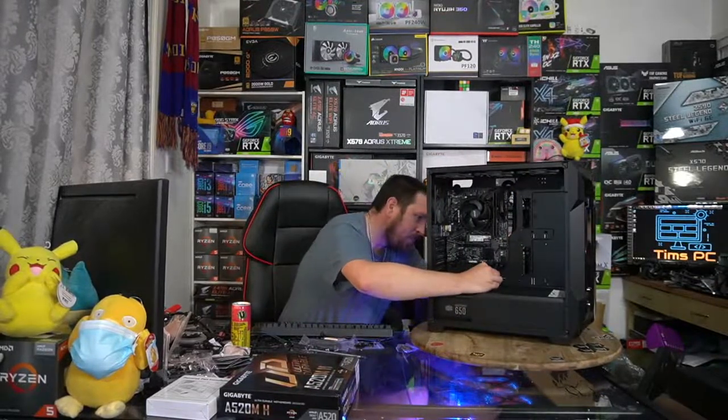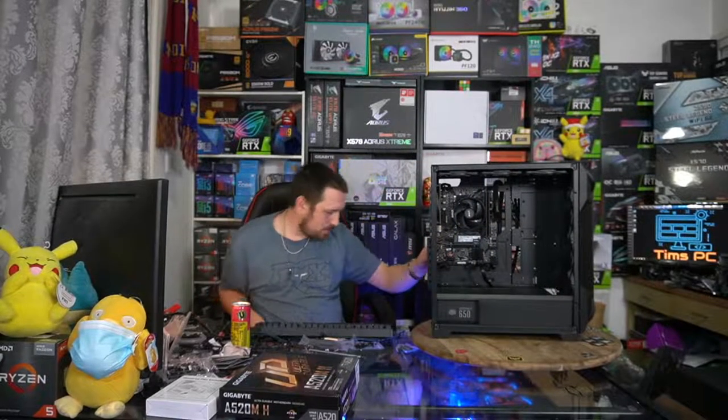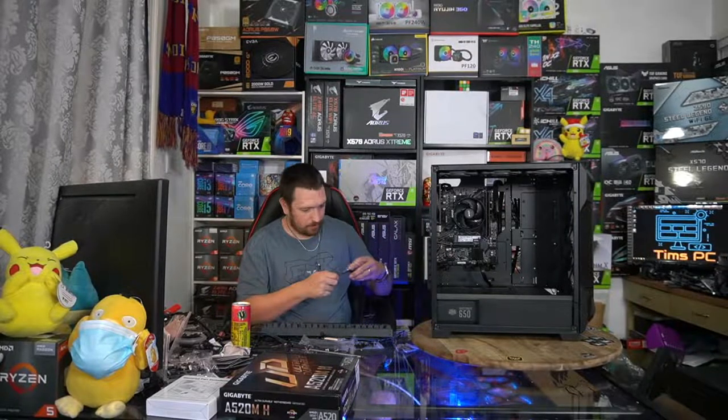So that is, believe it or not, that is our build. That is all done. So we've got three RGB fans on the top, three RGB fans on the front, and then everything else is hooked up as discreetly as possible. So now it's time to see if she works.